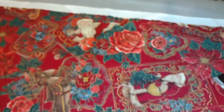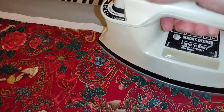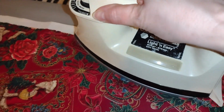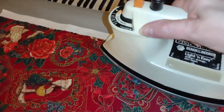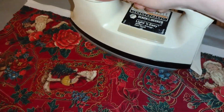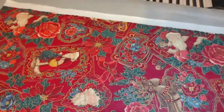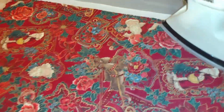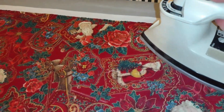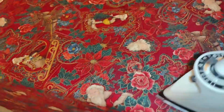So I am going to run over it again, this time using the spray feature, and I'm going to see if I can get a little bit more out. Doesn't have to be perfect, but fewer wrinkles means it will be easier to do the project. So I'm going to try to get as many out as I can before I start cutting.